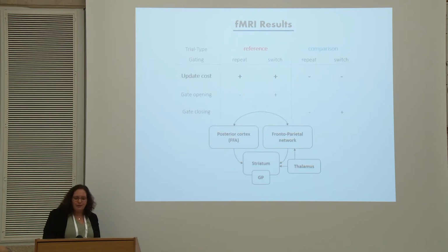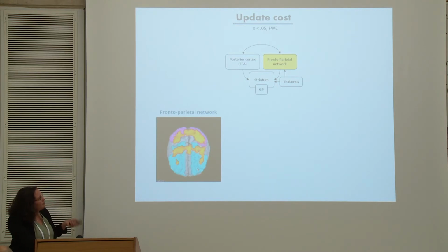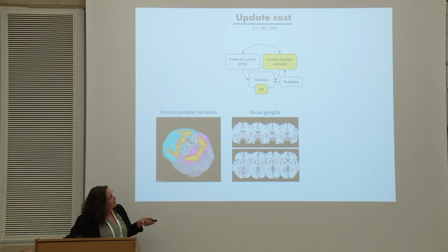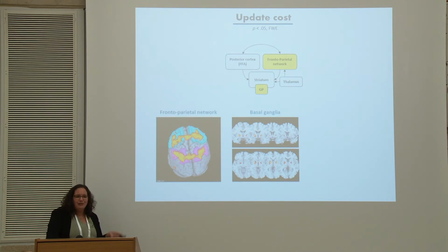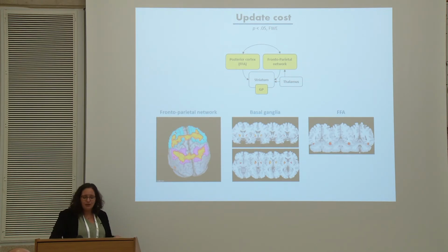Now I'll show you the fMRI results, first for update cost and then for the dissociation between gate opening and closing in each of the areas I presented earlier. First, the frontoparietal network, the frontal gyrus highlighted in blue and the parietal lobule in pink. As you can see, we found significantly more activity in the frontoparietal network during reference trials rather than comparison trials. Also, ROI analysis on the basal ganglia revealed that the globus pallidus was activated more during reference trials rather than comparison trials. And the FFA, the posterior cortex that we extracted from the localizer of our participants, was also found to be active during reference trials more than comparison trials. The thalamus was as well.